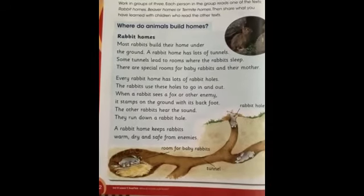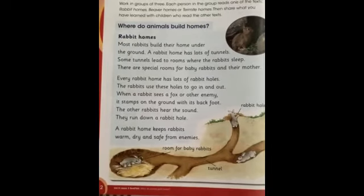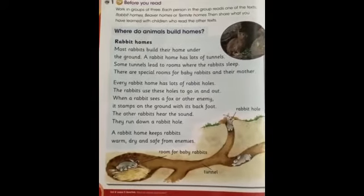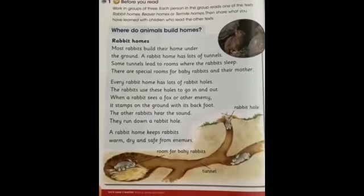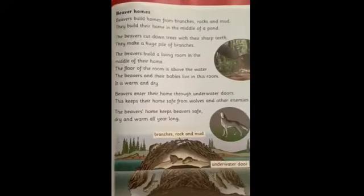When a rabbit sees a fox or other enemy, it stamps on the ground with its back foot. The other rabbits hear the sound. They run down a rabbit hole. A rabbit home keeps rabbits warm, dry, and safe from enemies.